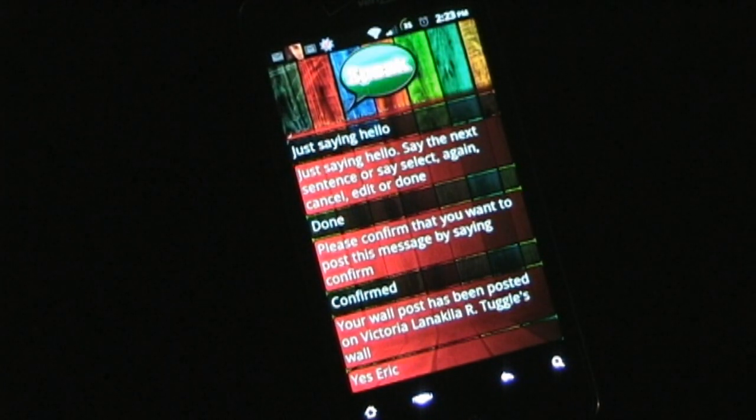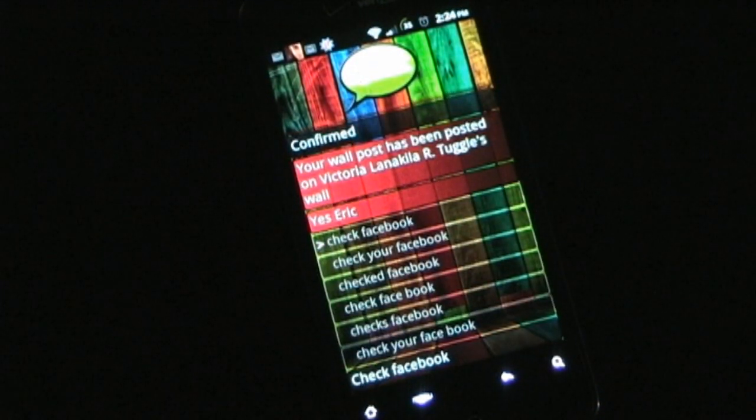Yes, Eric. Check Facebook. This way you can have EVA or AVX read your newsfeed to you. And previously you could see I posted on a friend of mine's wall. I updated my Facebook status.